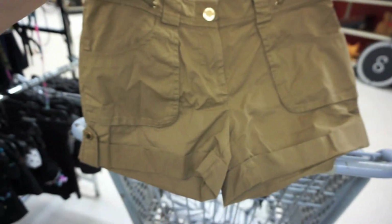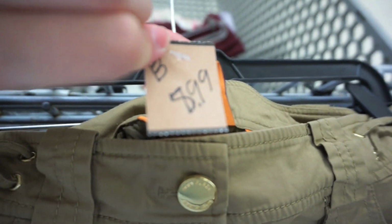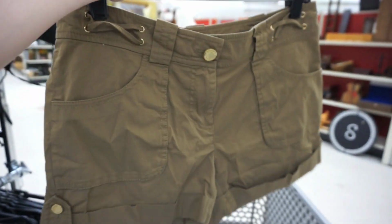Guys, so I thought these were really nice looking shorts. I just looked in the tag. They're Tory Burch. They're size 8, which is my old size, but easily. They're $8.99. That is such a big deal. I don't think I'm going to get them, but that's just one of the things you can find at the thrift store. I mean, Tory Burch is not cheap. So that is a really nice deal. Very cute.